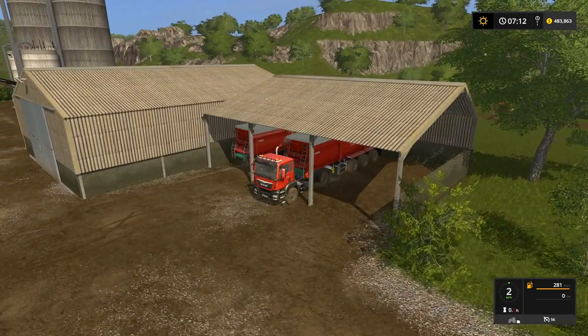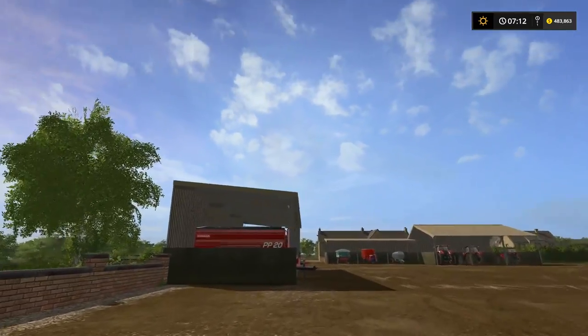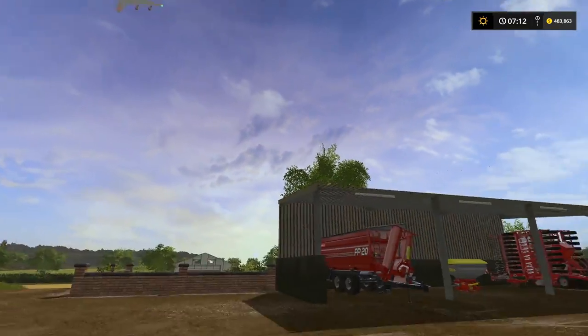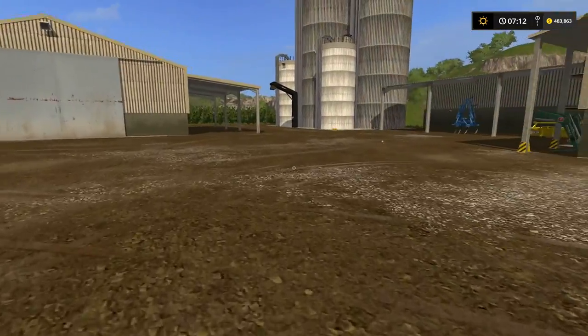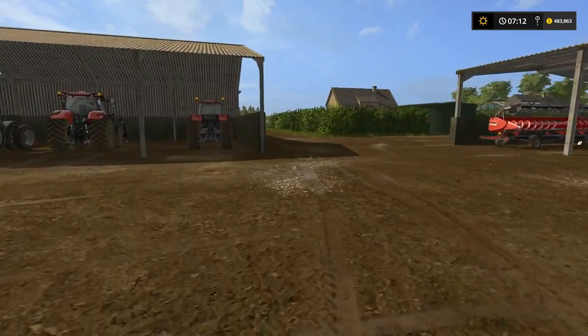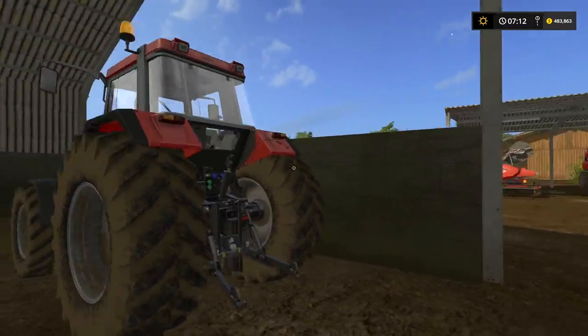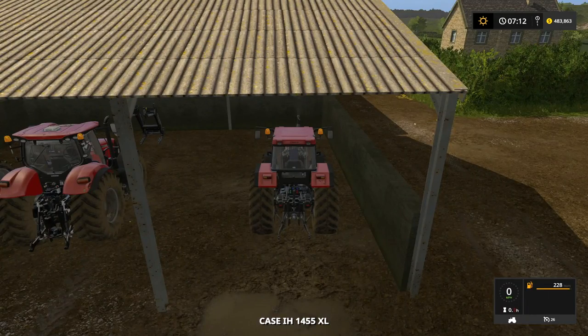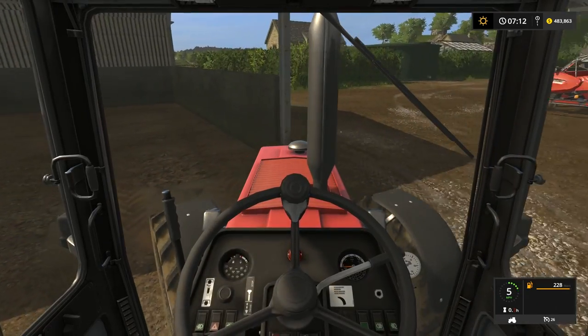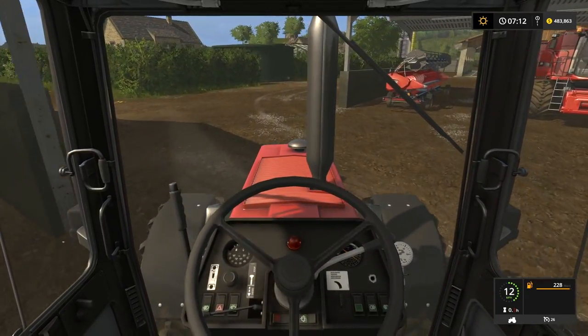But here we go. There's that. Oh, airplane somewhere. Hear him right there. There it is. Where the heck is the... Oh, yeah, the Manitou's all the way over there. Well, then, in that case, let's jump into 1455. Let's back out of here. And let's go see our Manitou.